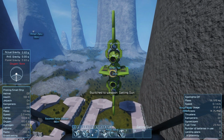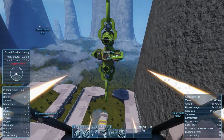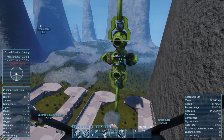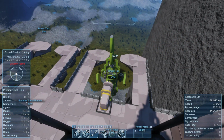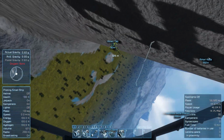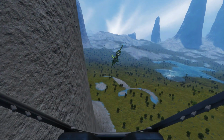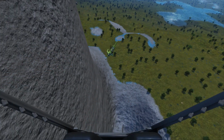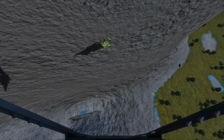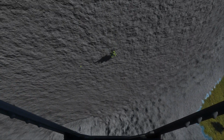But let's just shoot a gun at this anyway. I feel kind of sorry for the ship, but it is what it is anyway. And you can see it kind of just chews through this armor really quite quickly. And if you hit the reactor, well, yeah, that happens. And hit a rock. There we go. I do like occasionally breaking my own ships because it's fun. And there it hits the rock again, and it's crumpling down all the way down to the bottom.